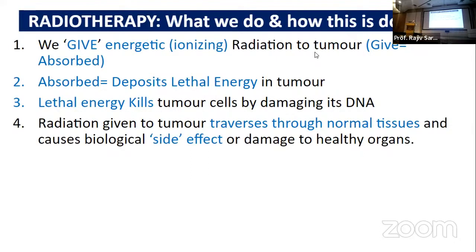When we give radiation to the tumor, it has to traverse through normal tissues, and that's where it causes the biological side effects or damage to healthy organs, because it just doesn't go directly and immediately to the tumor. Even for that matter, proton doesn't come up only in the tumor and is absent before and after that. And brachytherapy also, the rays will not stop just when the tumor is over, even though the inverse square law applies.